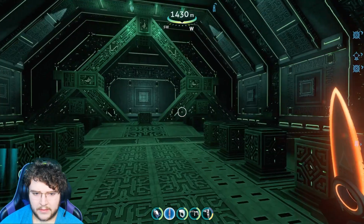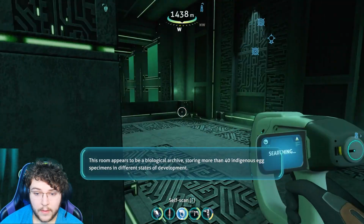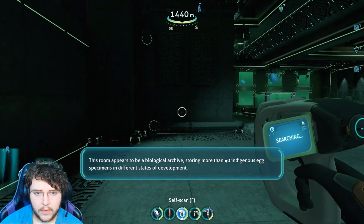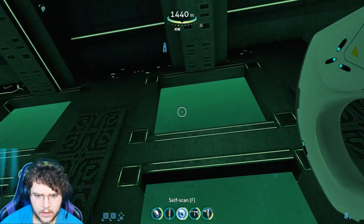What the hell? This room appears to be a biological archive storing more than 40 indigenous egg specimens in different states of development.